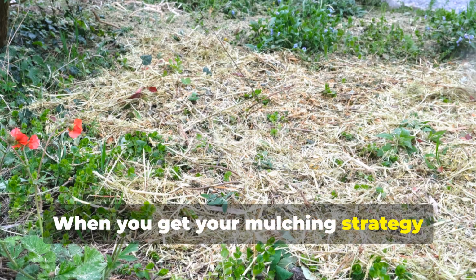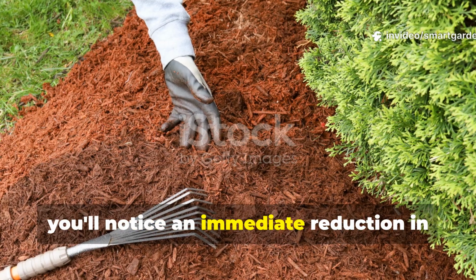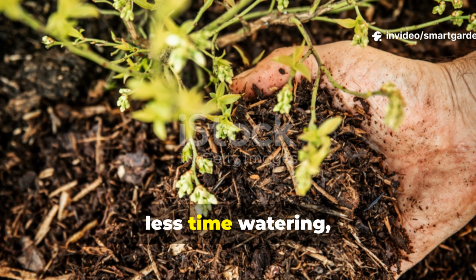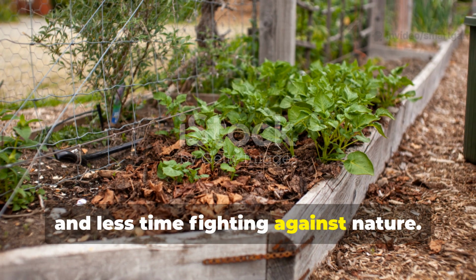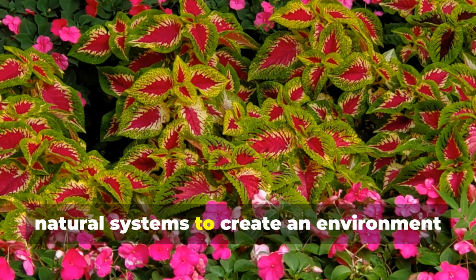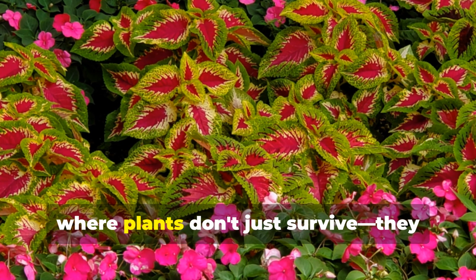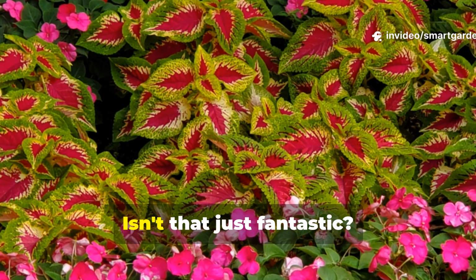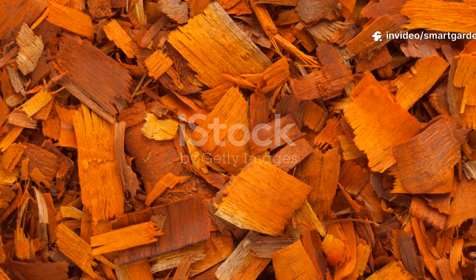When you get your mulching strategy just right, you'll notice an immediate reduction in your gardening workload. You'll spend less time weeding, less time watering, and less time fighting against nature. Instead, you'll be working with your garden's natural systems to create an environment where plants don't just survive, they thrive with remarkable vitality. Isn't that just fantastic?